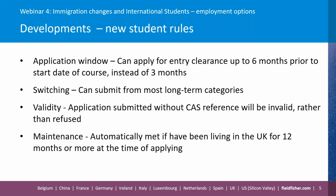If you do not meet the validity requirements, such as if you apply without a CAS reference, the application will be invalid. This means that you would get the fee refunded, which is good, but without having had an application decided, you could then become an overstayer, which could cause difficulties in remaining in the UK. Regarding maintenance, if you've been living in the UK for 12 months or more at the time of applying, you no longer need to meet the financial requirement.